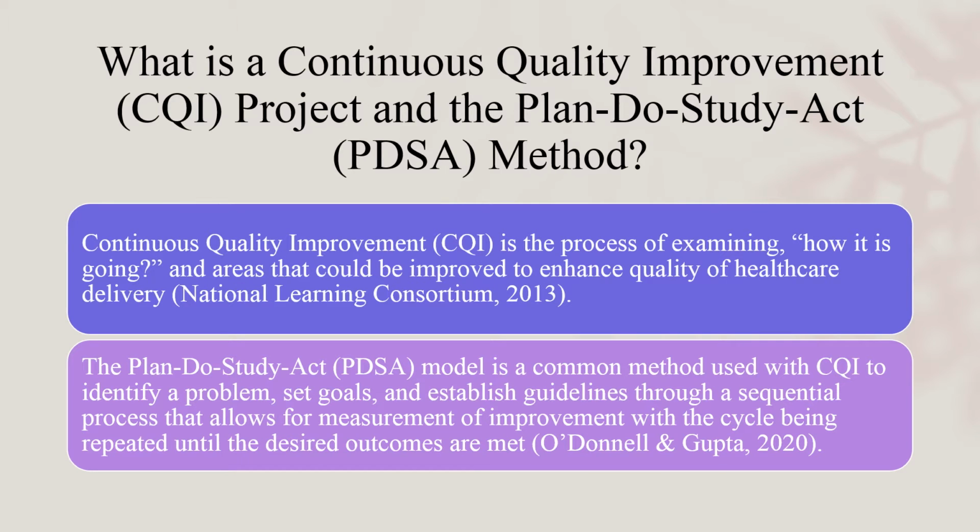What is a Continuous Quality Improvement CQI project and the Plan, Do, Study, Act PDSA method? The National Learning Consortium describes continuous quality improvement as the process of examining how it is going and areas that could be improved to enhance the quality of healthcare delivery. The Plan, Do, Study, Act model is a common method used with CQI to identify a problem, set goals, and establish guidelines through a sequential process that allows for measurement of improvement, with the cycle being repeated until the desired outcomes are met.